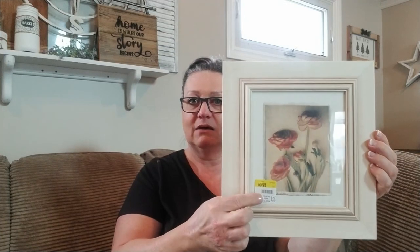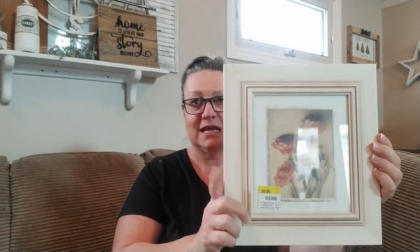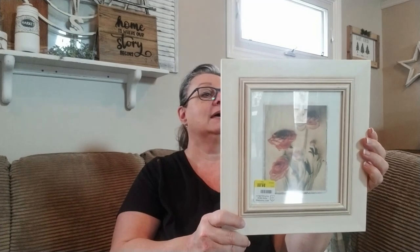The other thing I did was I wanted to find something that could go in front of that frame that would look really pretty. So I found this print. Now I did pay $8 for this and I would never pay that much.